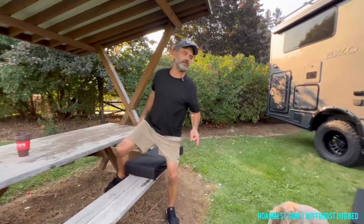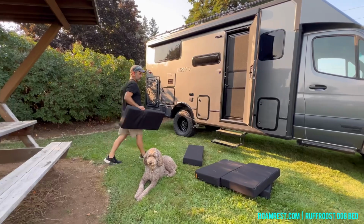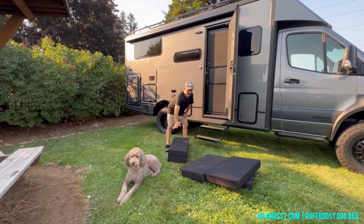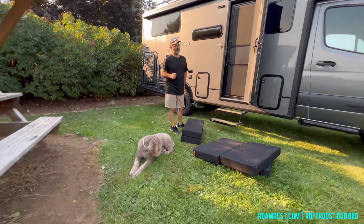Again, the bigger platforms work really well on the cement benches. You'll find your own way around with these, but foldable, versatile, easy to clean, wipe down. Humans love them. More importantly, it's for your Rosie.